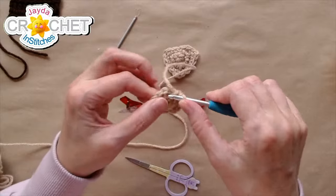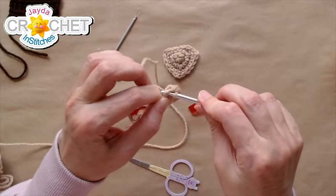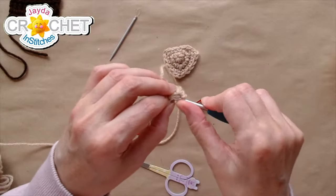Into the chain one, I'm going to work. So I'm working right into the chain. Single crochet, chain one, single crochet.